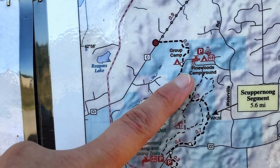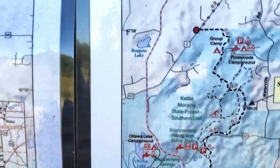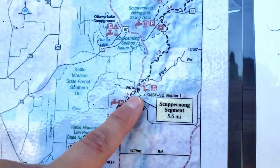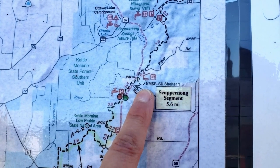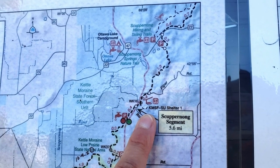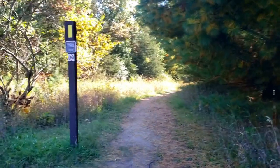So the Scuppernong segment will continue for quite some time. Of course, it continues all the way down to the bottom of this map and then starts again at the next map. Tonight my goal for camping is Shelter 1 right down here. I'm not going to do the math right now, but if I'm a betting person, it's probably maybe another 4 miles or so to get there, which means I'd better get moving.